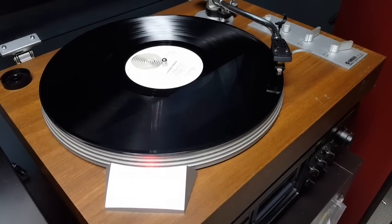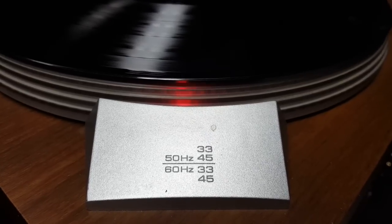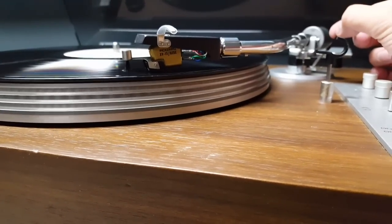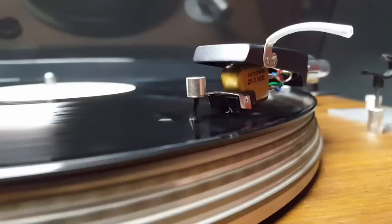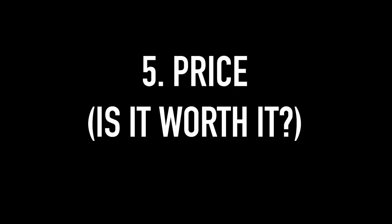Number 4, make sure it works. Of course, this is an obvious one. Does a turntable turn on? Does it function mechanically? Plug it in and try it out. Check to see if the platter turns and holds a steady speed. Many turntables like this one have a built-in strobe which allows you to test this and calibrate speed. Now, if the platter doesn't turn, it's not necessarily a deal breaker. In the case of a belt drive turntable, for example, the unit may just need a new belt. Also, make sure the tone arm drops as intended. If it's an automatic or semi-automatic table, check to see if the tone arm picks up when it reaches the end of the record.